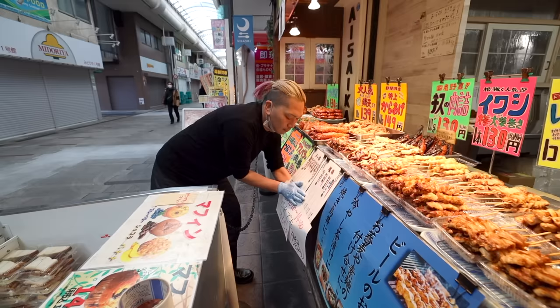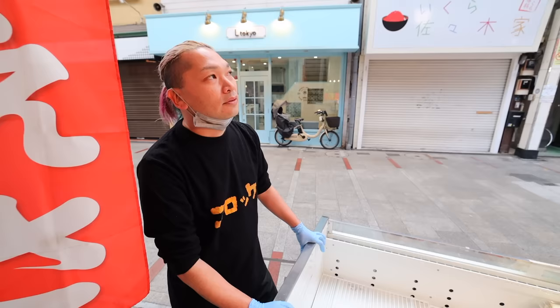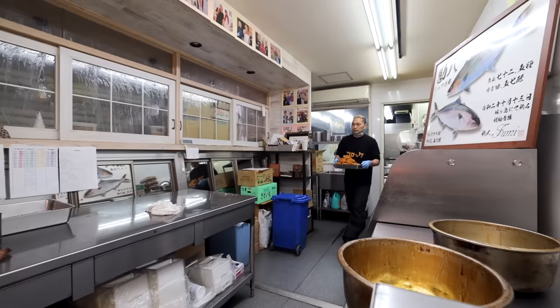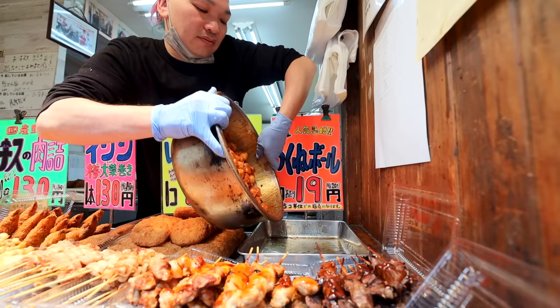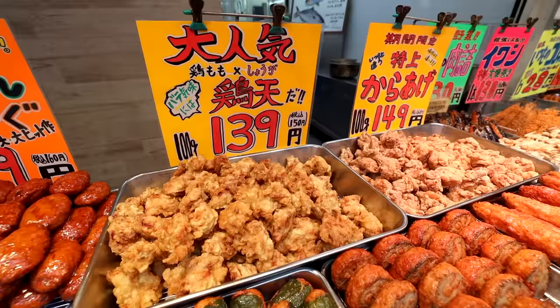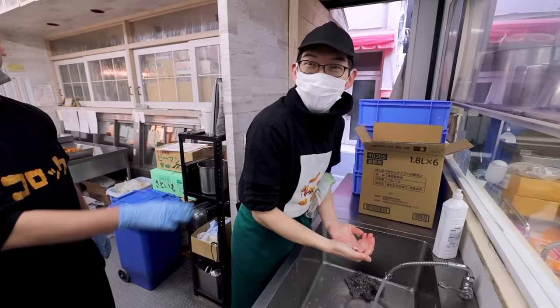Oh, they're having a tokubai, a special sale. When do you have sales? Even though the normal price for most of the items is about a dollar or less, he says that many of his regulars always buy the same food, so changing the sale items gives them a chance to try different foods.